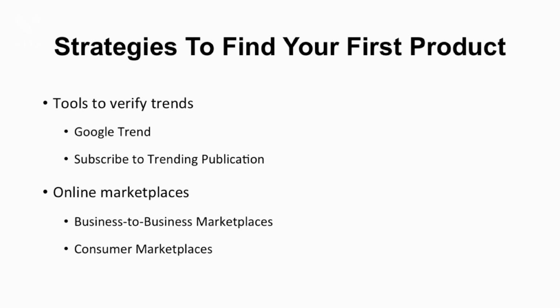PSFK is a top trending online publication whose goal is to make things better. Cool Hunting is an award-winning publication that uncovers the latest design, technology, style, travel, art, and culture. Cool Hunting's original content helps to inform the creative community of cutting-edge designs.